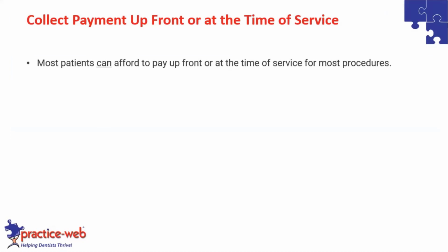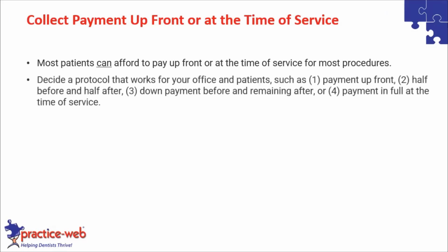Most patients can afford to pay up front, and or at the time of service for most procedures. Sure, if you have a very large procedure or set of procedures, then they may need some help, possibly a payment plan, but most of the time, most of them can pay. So you should decide on a protocol that works for your office and the patient base that you particularly work with. If you have a low income patient base or a very affluent patient base, maybe it would change what you do here.